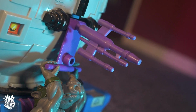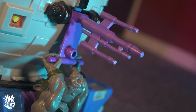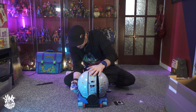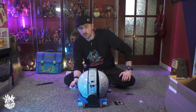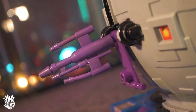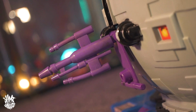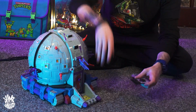These little hangover guns all click on the side there. Some of them are ever so slightly bent, but you can just get the heat gun on them and bend them back into position. Not even the heat gun, just a bit of boiling hot water in a cup or something will do it. Heat gun's probably a bit too much. This gun fits on the back. This little thing fits here.